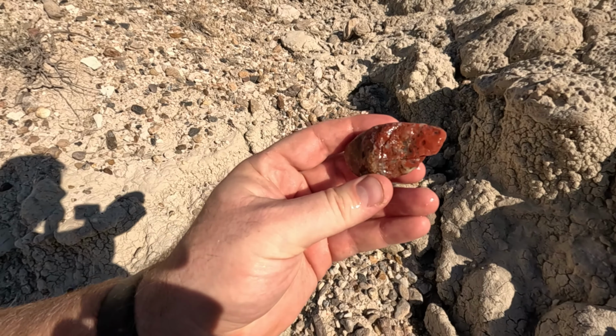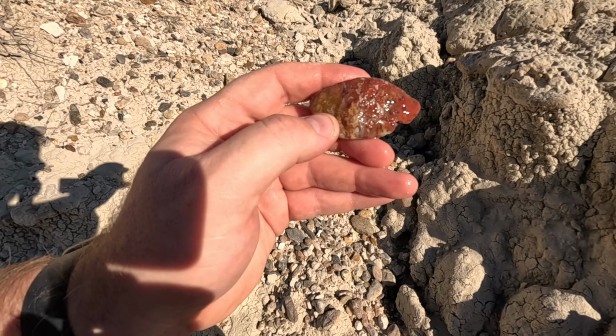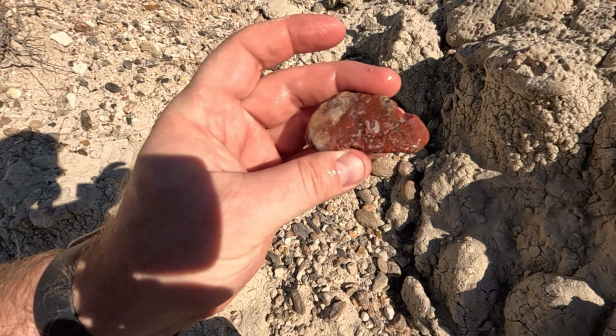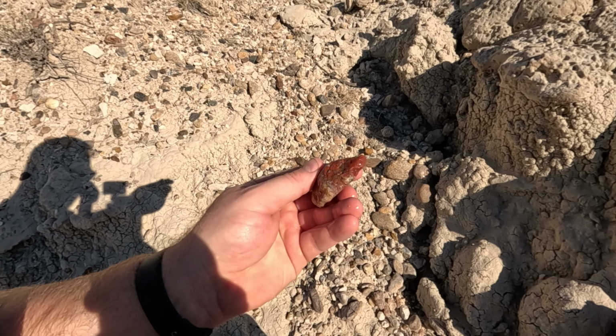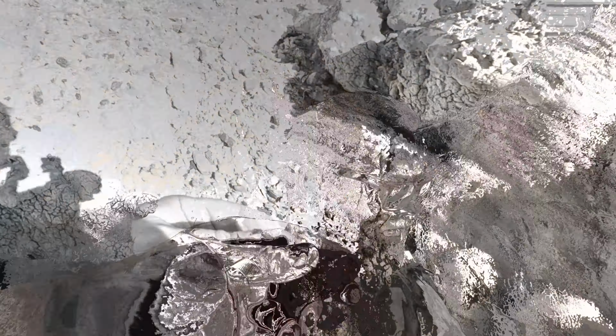This one, I don't even know what you'd call it, but it's got some little fortification bands here and there, all over. Not exactly what we're looking for, but we'll take it.